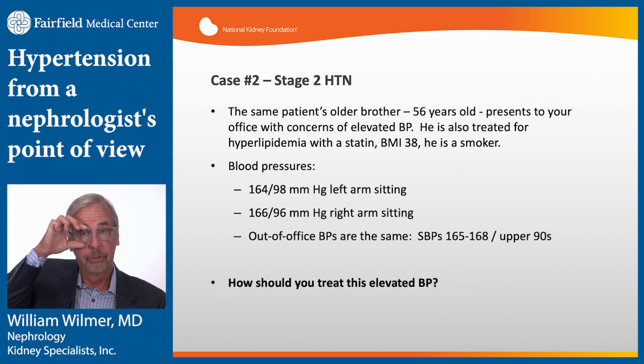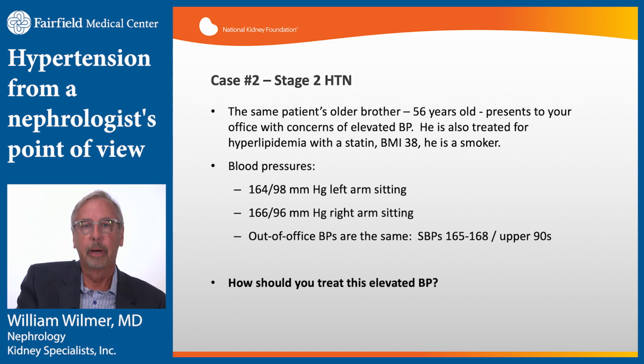Now, case 2, we're talking about a little bit higher blood pressure reading, stage 2 hypertension. The same patient's older brother, also 56-year-old, presents to your office and he says, hey, you've been taking care of my brother. I have high blood pressure and I also have cholesterol, and my brother and I have been smoking the same duration of years, and the patient's BMI is high. He's obese, almost obese at 38.